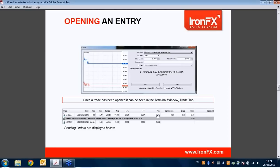Commission, if your account is a commission-based account, will also be outlined. Swap is the overnight commission that's charged. If you have an Islamic account, you will not have the swap for 10 days. Profit is basically the difference, which can be plus or negative, and the comment is up to you whether you want to have it or not. Keep in mind that pending orders will be displayed after your actual orders.